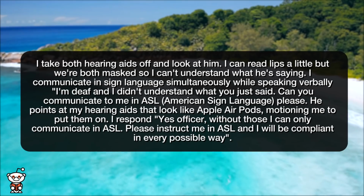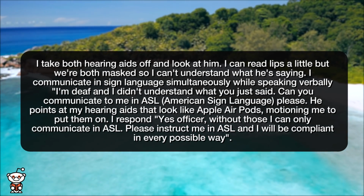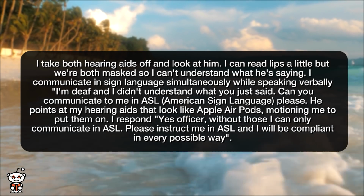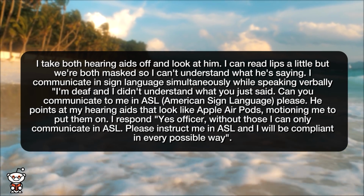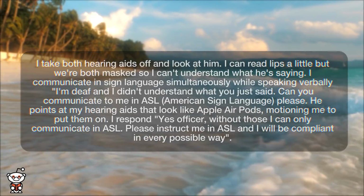He points at my hearing aids that look like Apple AirPods, motioning me to put them on. I respond, "Yes, officer. Without those, I can only communicate in ASL. Please instruct me in ASL, and I will be compliant in every possible way."